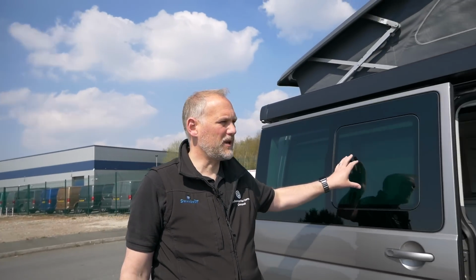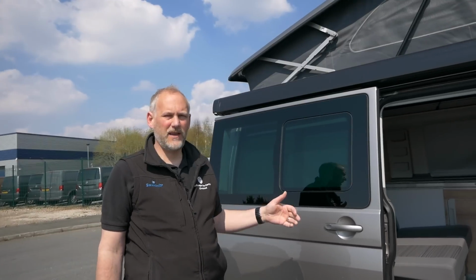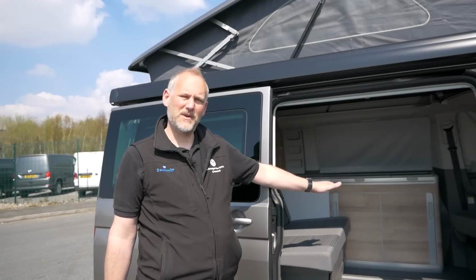I'm just going to go around to the back of the vehicle and have a look at the rear window and talk to you about the blind that's on there. But for me, this window, obviously the blind on here, is probably the last one that you ever do, because whenever you want to get in and out of the vehicle, you're obviously going to have to move this blind up and down, because it's going to be here, and obviously you're going to be coming in and out of the vehicle.